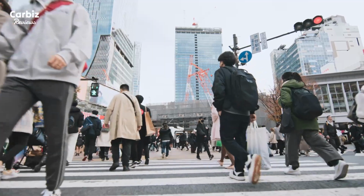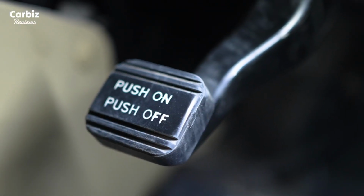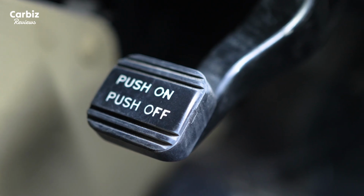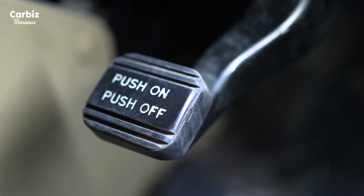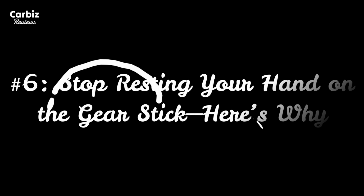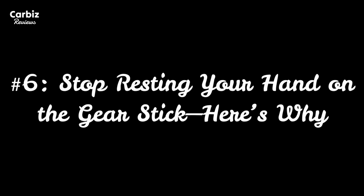The fix is simple. If you're stopping for more than a few seconds, shift into park or neutral and engage the parking brake. It'll help protect your transmission, extend your brake life, and make your car safer to drive. Number 6. Stop resting your hand on the gear stick.